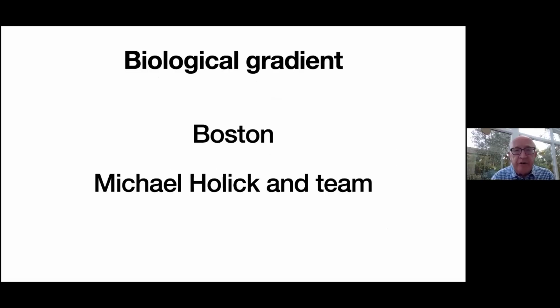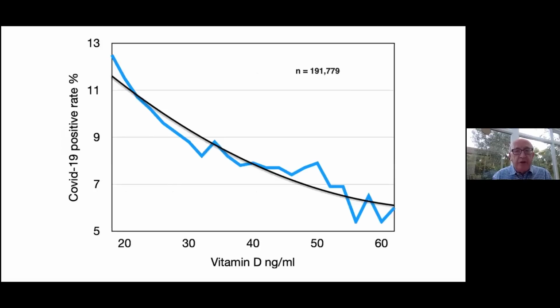Let's move on now to the next criterion, biological gradient. And this has been supplied to us in the past couple of weeks by Michael Holick and his team in Boston. Here it is. Nothing could show a better biological gradient than this. This is absolutely clear. We can see that as the vitamin D level in the blood increases, the COVID positive rate goes down. This was a sample size of nearly 200,000 people who'd had their vitamin D level checked in previous months. And we can see that those with the higher levels had reduced risk of a positive rate. This is a clear biological gradient. This is what Sir Austin Bradford Hill was looking for, and this is the sort of thing that he found in his cigarette smoking study.